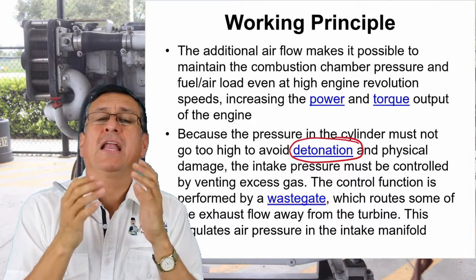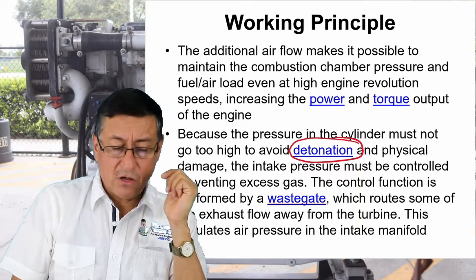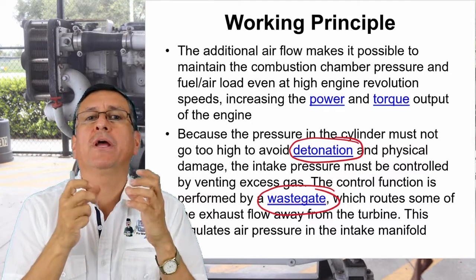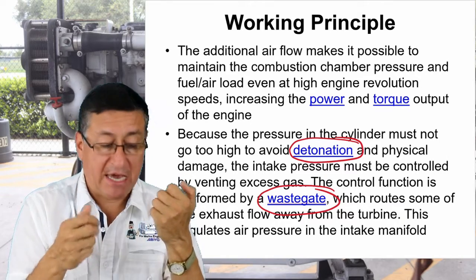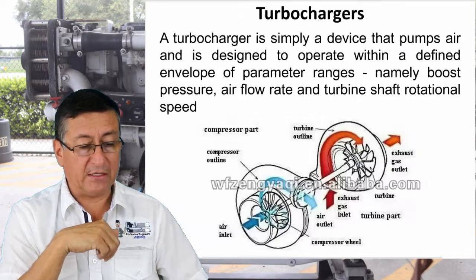Yeah? How can I avoid that problem? Yes, with the shut-off valve or Wastegate. This is the technical name, and we are going to try to understand today where the Wastegate is located and what is the function of the Wastegate. Where it is located and what is the function of the Wastegate.